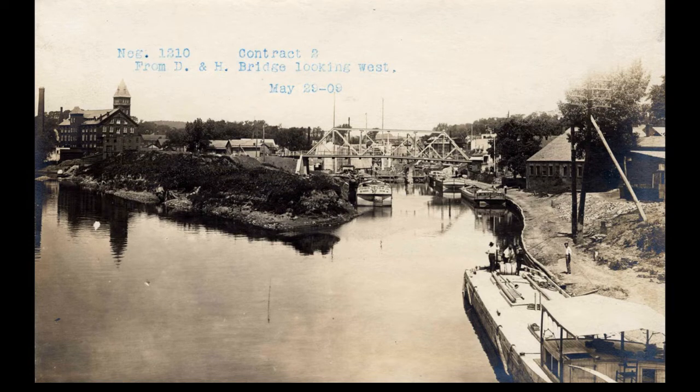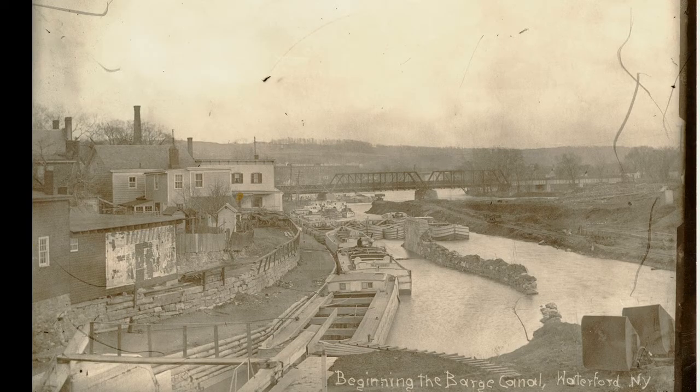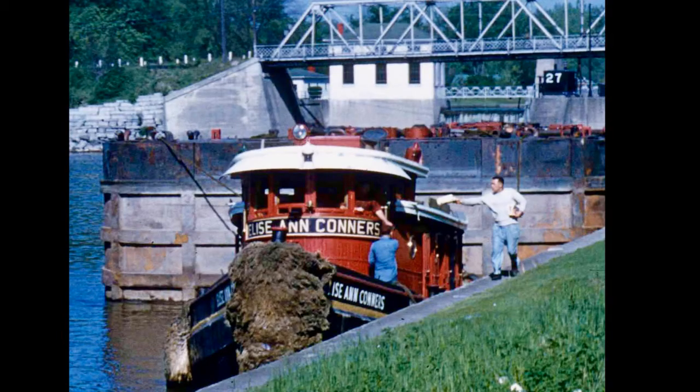time period. So at that time, the canal boats would go up the existing waterway there. But the bridge was there. So we've gone back as far as we can go. The rest of the photos were taken after the barge canal was open, so after 1918.